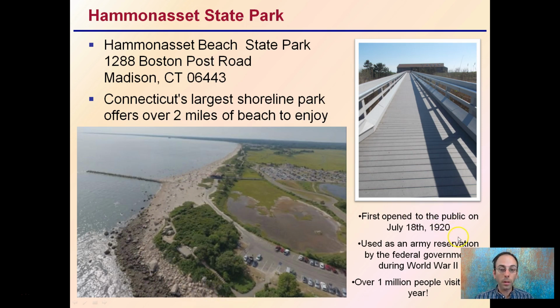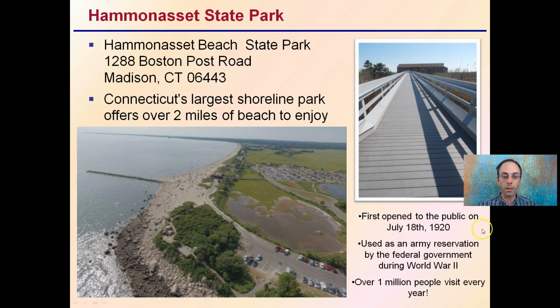It first opened to the public on July 18th, 1920. It was used as an army reservation by the federal government during World War II, so it does have some historic reference. Over 1 million people visit every year. So hopefully we can enjoy it and understand some of the impacts on this area from just that volume of people that visit.